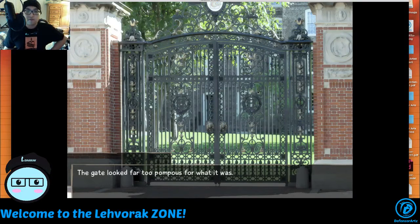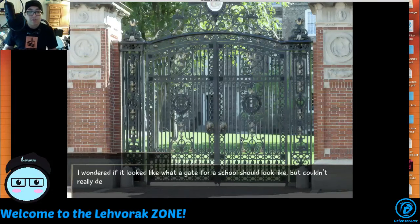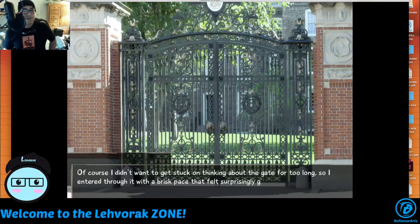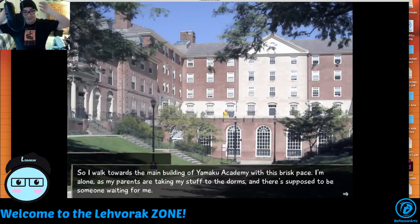The gate looked far too pompous for what it was. In fact, gates in general seem to do that. But this one especially so. Red bricks, black wrought iron, and gray plaster assembled into a whole that didn't feel welcome at all. I wondered if it looked like what a gate for a school should look like, but couldn't really decide, but probably no. So, of course, I didn't want to get stuck on thinking about the gate for too long, so I entered through it with a brisk pace that felt surprisingly good. Moving forward feels good, yeah! I'm walking forward. And then I walked towards the main building of Yamaku Academy with this brisk pace.